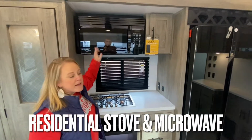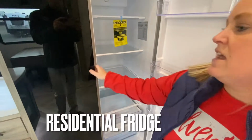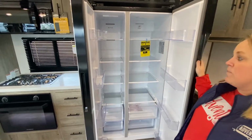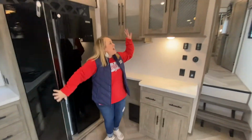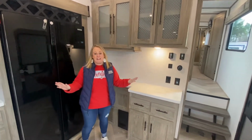Now, you think those are big? Look at this fridge here. The largest fridge I have seen in any fifth wheel travel trailer on our lot. Huge, residential, bigger probably than a lot of people have in their own house. So they've added extra storage, plenty of room. You will not need anything in this sink.